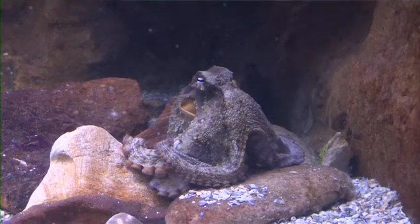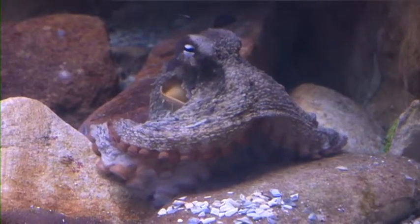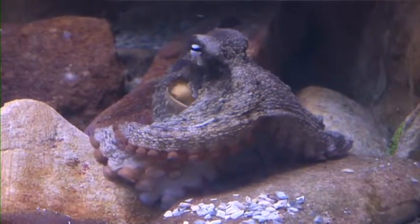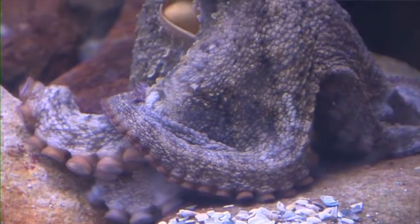Okay, and what different types of octopuses are there? There's many different types. At Ocean World we display the blue-lined octopus, which is one of the most venomous animals we have around Australian waters, and we've also got the common octopus, which grows much larger.